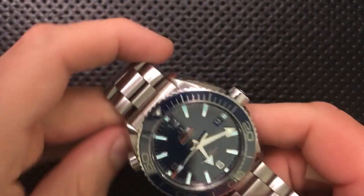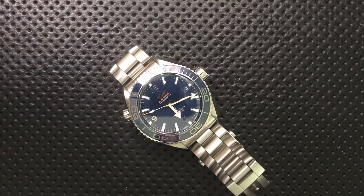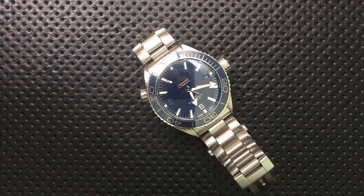So that's wonderful. Next thing I gotta say I love is the dial on this watch. This is the blue model. There is a black model, and there is a blue model, and I was initially looking at black, but the sales guy at my jeweler told me, you know what, Nick, you should look at the blue.